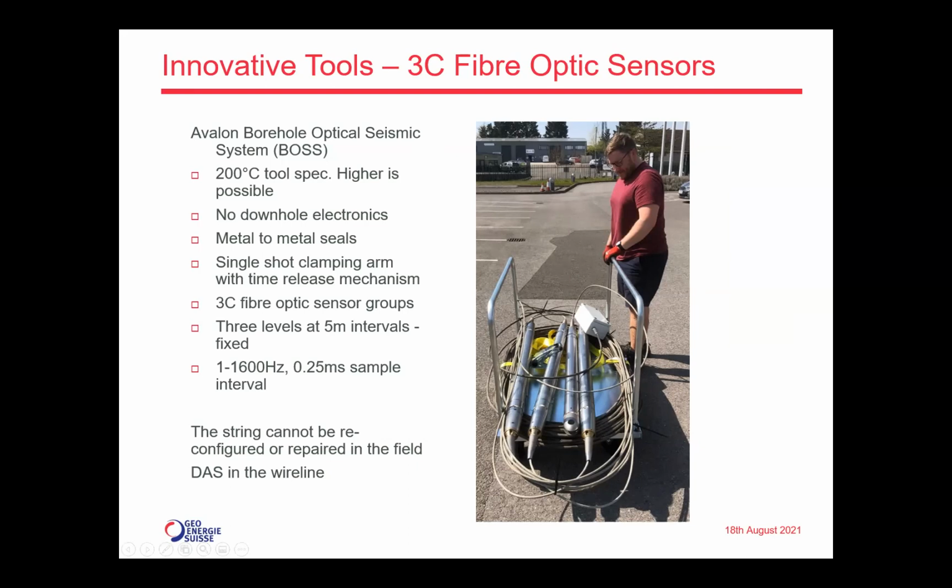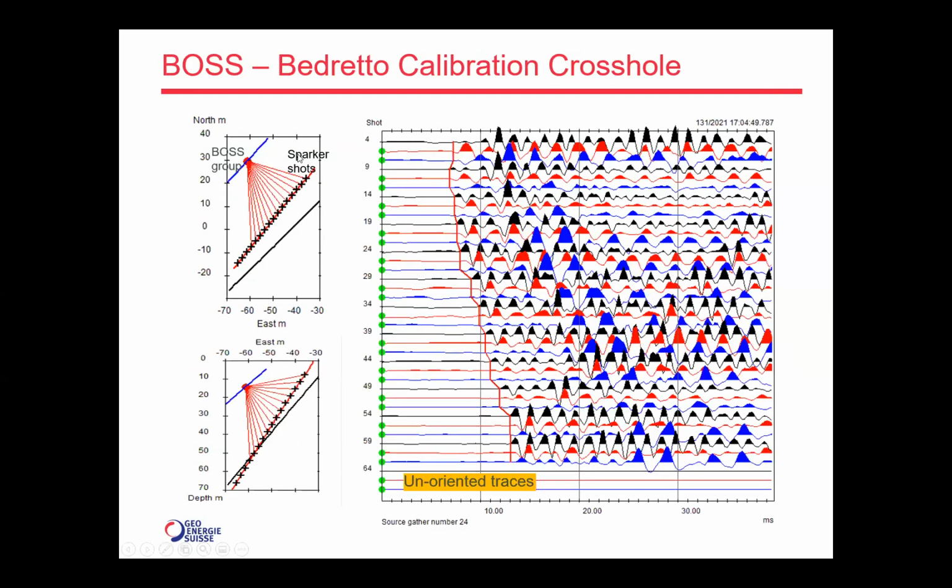We have performed a preliminary test of it at the Dretto. For this test, we used sparker shots shown here by the black pluses. I'm just showing one of the groups of the fiber optic tool. We've got pretty good signal to noise, a nice clean first arrival on each of the shot depths. So this is the same receiver tool for successive shot depths going down the hole. There is actually quite a bit of background noise, and this is being generated in the interrogator. So there's some work being done now to try and improve on that.